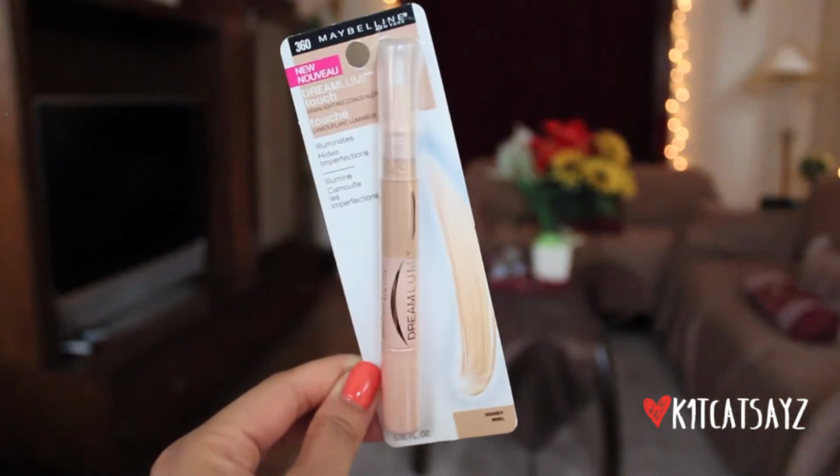And the next one I got is this Maybelline Dream Lumi Touch Highlighting Concealer. I've seen a few people use this on YouTube, like Nicole Guerrero. I saw she used it, and I really liked how it looked on her skin. It really made her eyes brighten up and conceal all the darkness under her eyes, and it looked pretty good, so I'm really excited to try this out.